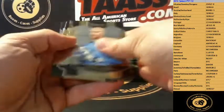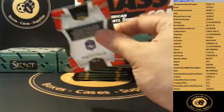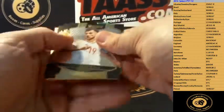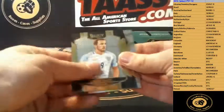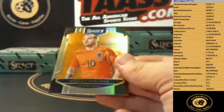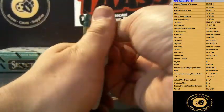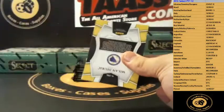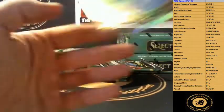Number to 149. Douglas Costa, Bayern. Blue is Moutinho, Portugal, to 299. Got Hugo Lloris, France. And multi is Mbolo for Switzerland. Rashford, England. Orange, Wesley Sneijder to 75 for the Netherlands and Sergio Rich, Bosnia, and Multis, Patrice Evra for France.